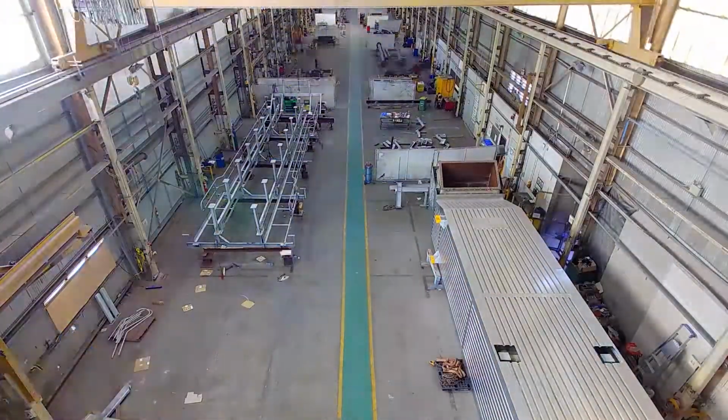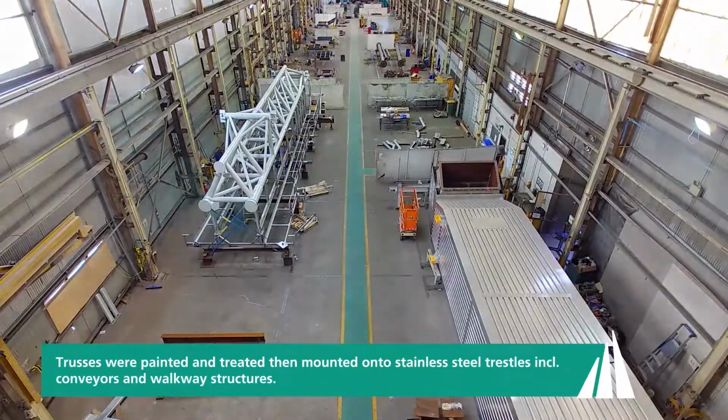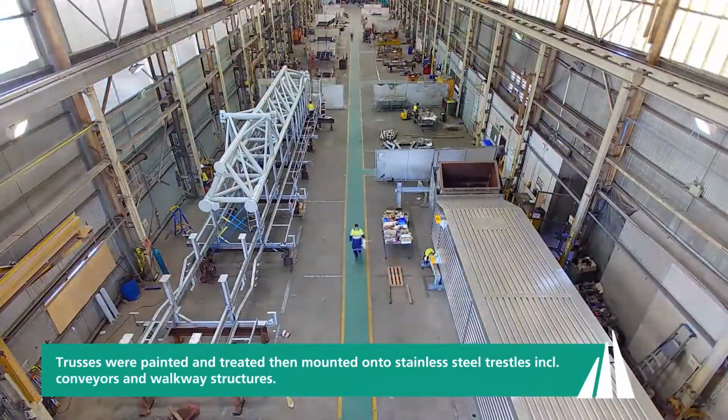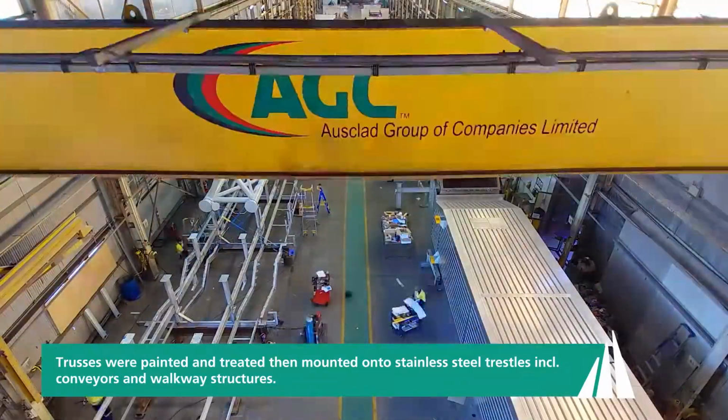The end-to-end solution, including dismantling of an existing salt stacker boom and the supply, fabrication, transport and installation of its replacement, including trusses, a drive tower and trestle.